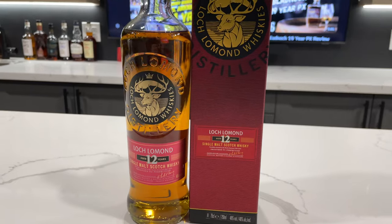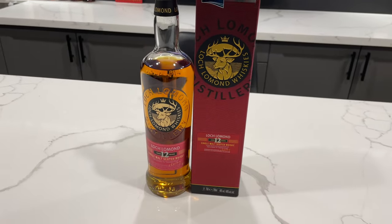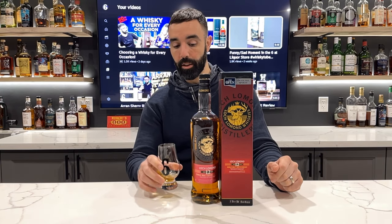So that doesn't really look like the color you would get from those three types of casks. Maybe if the recharred was very, very charred, but I'm not 100% sure on that.